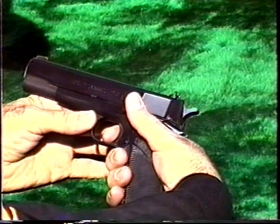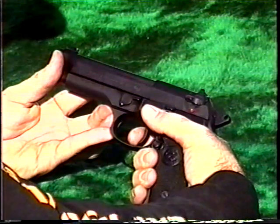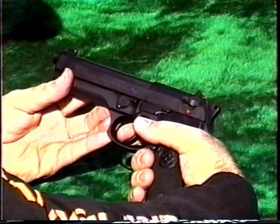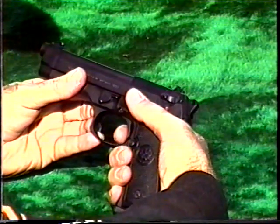The terms double action and single action refer to the action of the trigger. On a single action automatic, the trigger performs only one function, the release of the hammer or striker. On a double action automatic, the trigger performs two functions. It brings the hammer to the full cock position and then releases it. The term trigger cocking is a good descriptive term of how a double action trigger functions.